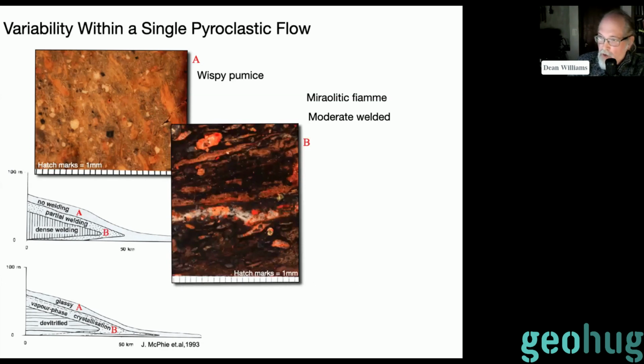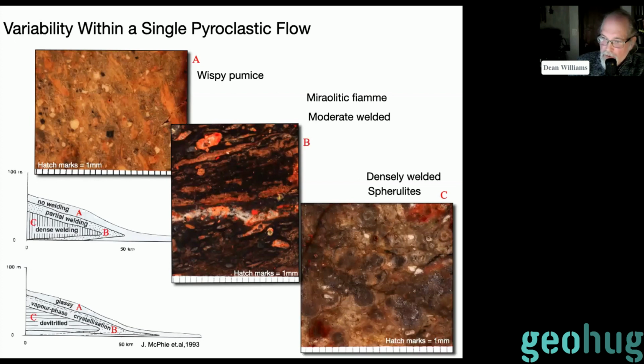Then in the middle part where you have partial welding and vapor phase recrystallization, if you wonder what that means, it's those muralitic fiames. They look like granite. They've got actual crystals of quartz and feldspar in the fiame. And then the middle densely welded part that has been devitrified, you've destroyed these other textures, and then it's devitrified to create spherulites. So if you saw these 3 different rocks, you might think 3 different units, but no, they're one. Or you can use these for younging and actually get more data, and that'll be shown in a later example.